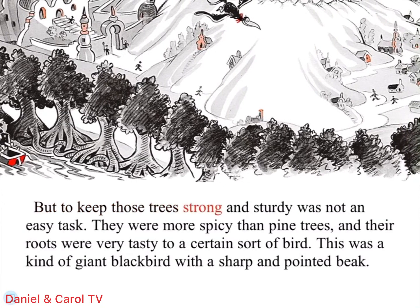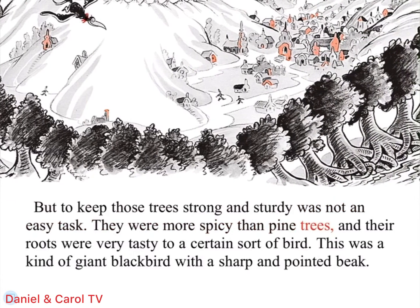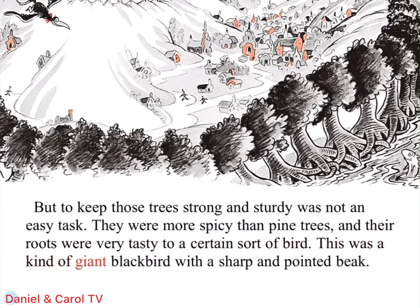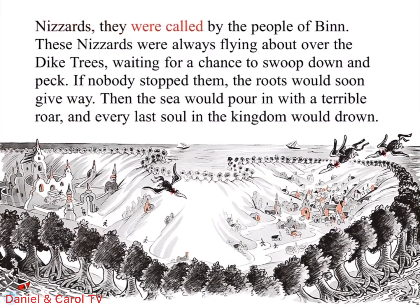But to keep those trees strong and sturdy was not an easy task. They were more spicy than pine trees, and their roots were very tasty to a certain sort of bird. This was a kind of giant blackbird with a sharp and pointed beak. Nizzards, they were called by the people of Ben. These nizzards were always flying about over the dike trees, waiting for a chance to swoop down and peck. If nobody stopped them, the roots would soon give way. Then the sea would pour in with a terrible roar, and every last soul in the kingdom would drown.